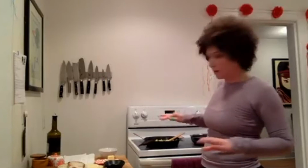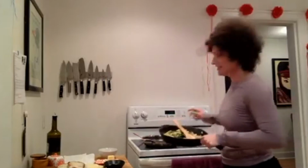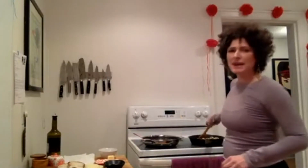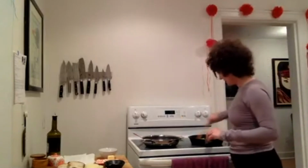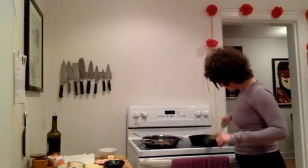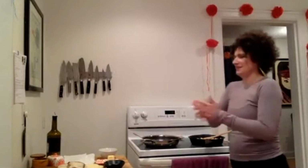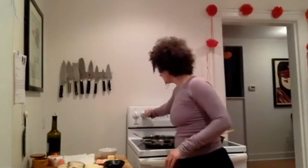I'm going to trade burners so that we can get the grilled cheese going. So this is my pan that I use for grilled cheese. And this is the pan I use for grilled cheese and for French toast, because it just makes the cleanup a lot easier. I'll sprinkle a little more salt on there. Okay, this pan is going to be nice and ready. I'm going to turn that heat down. Buttered bread, buttered side down in the pan.